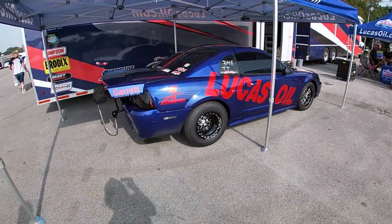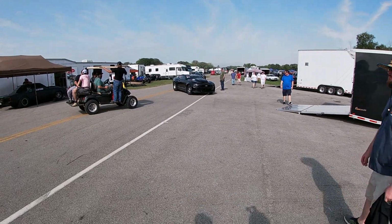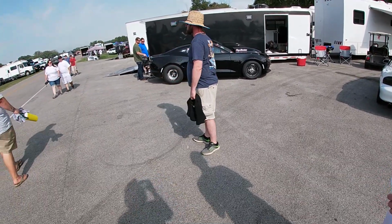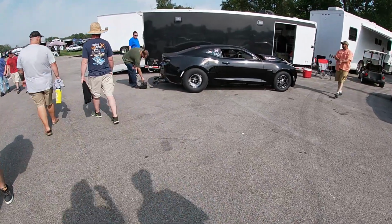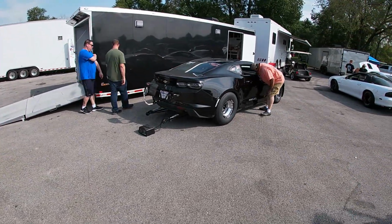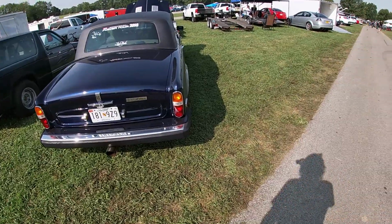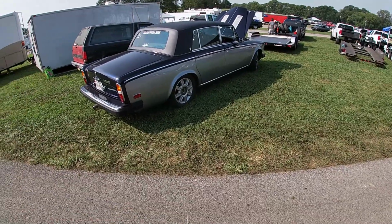Got the skinnies up front. The Lucas Oil Mustang. That's pretty cool. 2020 SS fully built. That thing is just, I don't even know. Got the wheelie bar and everything. Holy. That thing, oh my god. This thing is nuts. I'm not gonna lie, those wheels actually look good on that color. Exhaust on this car, it's got a single exit in the middle. Oh, this is an old Rolls Royce. I bet the exhaust came like that. Probably. Wow, nice. It's clean, honestly.